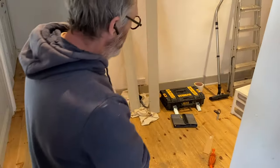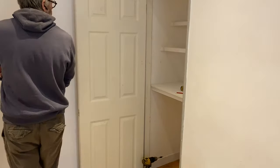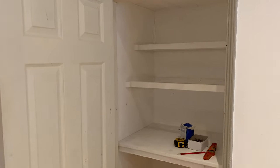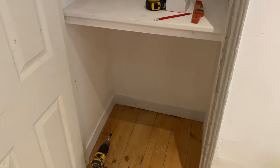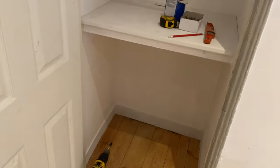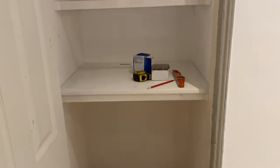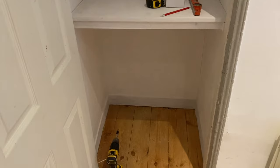Shall I come and see what you've done? Have you been doing this? Yeah, but I've only put the other two. I haven't cut the shelves yet. You put those two shelves on, that's right. Yeah, but I haven't put the boards for the top of the shelves. Oh, I see. And then that's for the dishwasher, tumble dryer. Sorry, it's not wonky, it's because I'm holding it. I realised when I watched it back yesterday, it's me that's wonky.